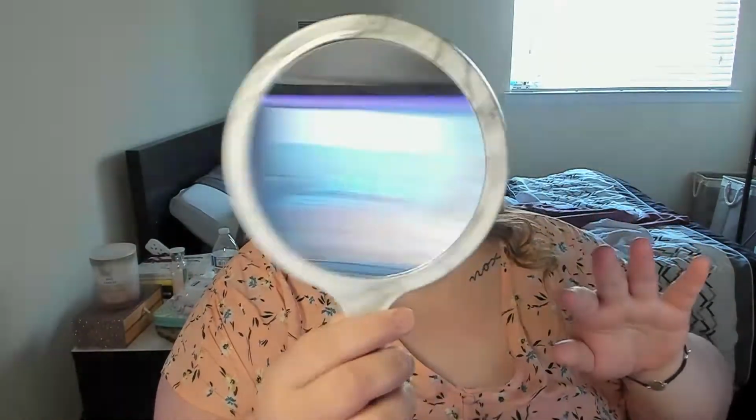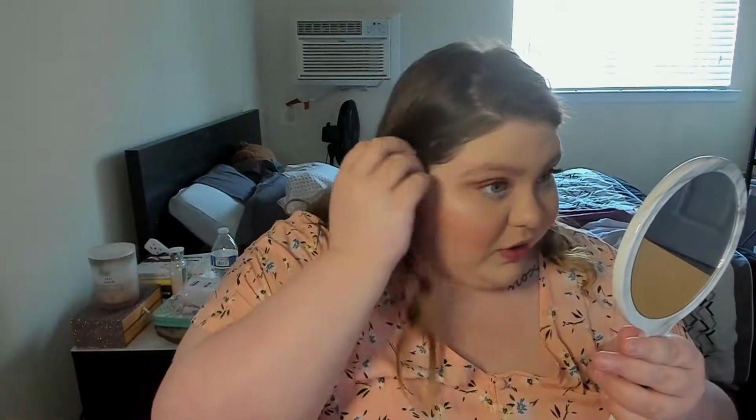The next thing in here I think I'm keeping, and it is this beautiful mirror. I don't want to blind you guys, but here it is, and it has a magnify side and just a normal mirror side, and I think that is so good. I have one handheld mirror. It is an orange Jeffree Star mirror.